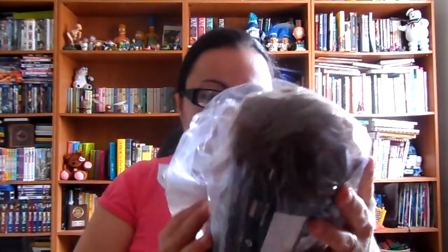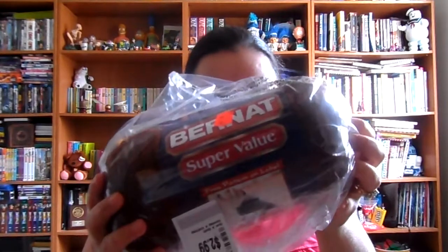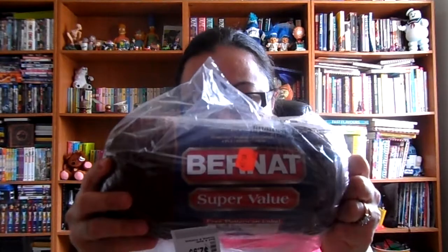And then on another trip, I found this unused skein of Bernat Super Value in, what is the color? In walnut. It's a kind of a dark brown. It still has the original price from the store on it, $5.39, and I got it for $2.99. And during that trip, I also found this unused skein, again, of Bernat Super Value, same $5 yarn, for $2.99 in navy.